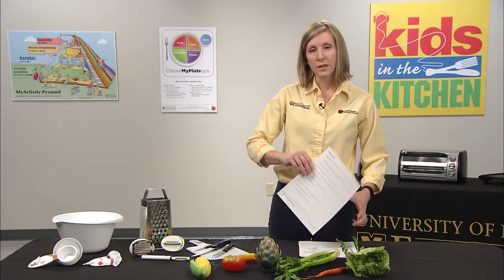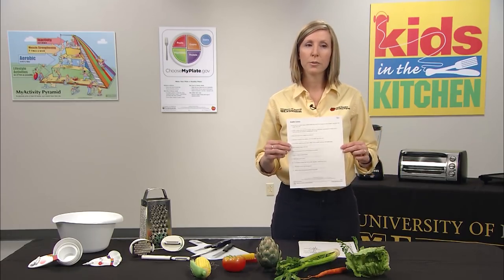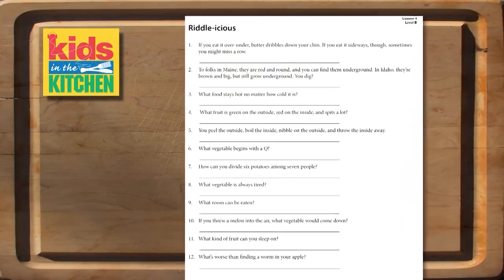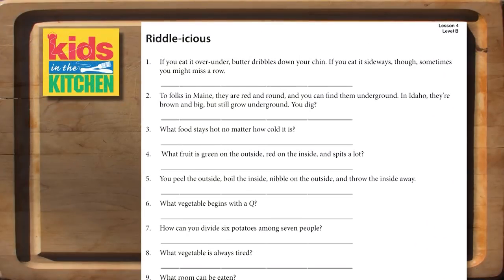So the very first activity is Riddle-licious. This is a handout that you can use. There's also a teacher reference page. What I like to do with this age kids is I like to pick just a few of these questions that focus more on vegetables and read them and let the kids try to guess the answer.